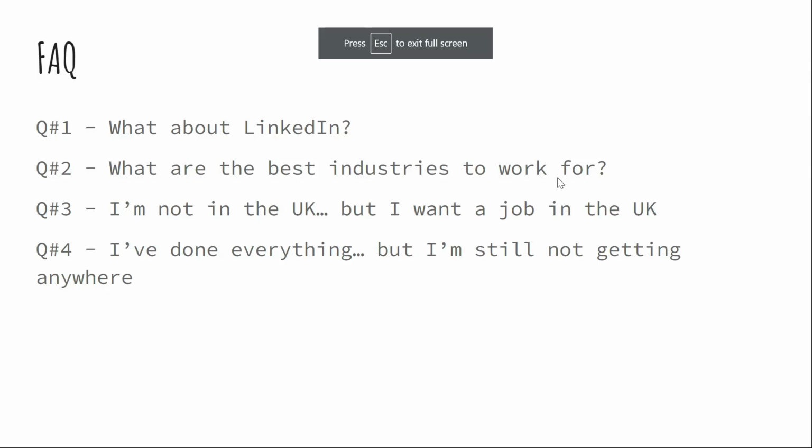What are the best industries to work for? Finance, tech, and engineering. That's where the majority of the jobs are. It's not that there aren't jobs in oil and gas, there's just not as many. It's not that there aren't jobs in manufacturing, there's just not as many, right? If I'm not in the UK, but I want a job in the UK, then you need to be in the UK. That's the bottom line, particularly post-Brexit.